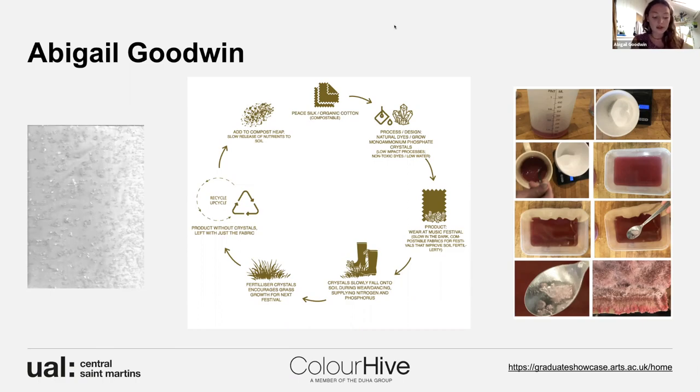I began experimenting with growing monoammonium phosphate crystals onto silk. These non-toxic crystals contain nitrogen and phosphorus, essential nutrients for soil and plants. The concept being that my fabrics are worn and danced in at the festivals, and the crystals would slowly fall off and provide the festival fields with nutrients to promote healthy soil growth for the next year, as the soil is damaged as we dance on it, basically.